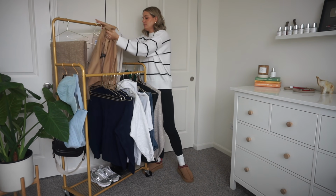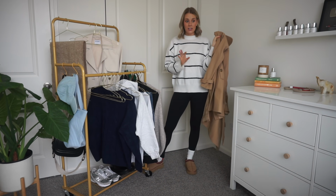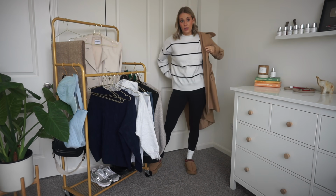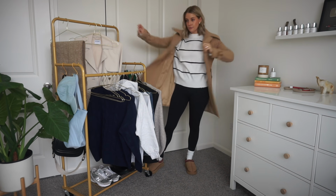I've had this wool trench coat since I was in college. I've had it forever. It's just one of those things that you invest in, and it stays with you forever. And this is such a classic style that really never goes out of style.